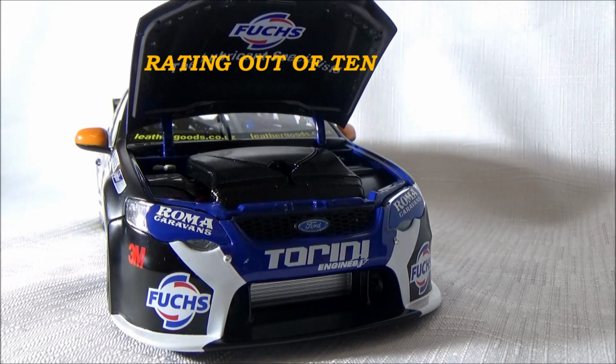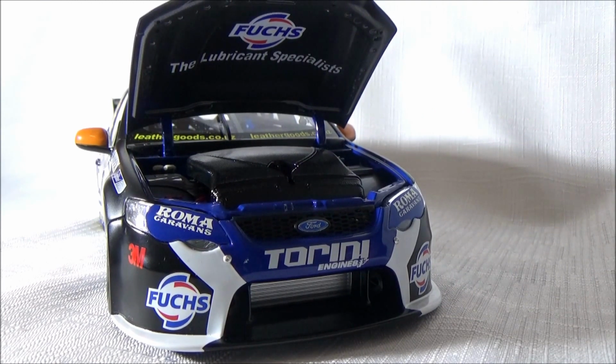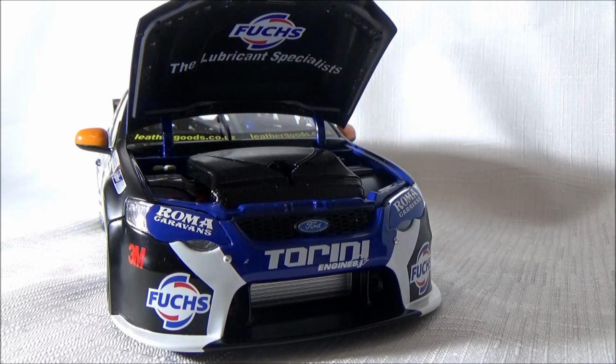Rating out of 10, I'll give this model a 9 out of 10. Look, with this era of Classics cars, the company were on top of their game when it came to making V8 supercar models. The cars look great, they feel great, they don't feel cheap, they actually feel like a real die-cast model car. You get good quality and details with all opening parts and detailed interior, so all in all a very well replicated model car. And if you're a passionate collector, I would highly recommend it.